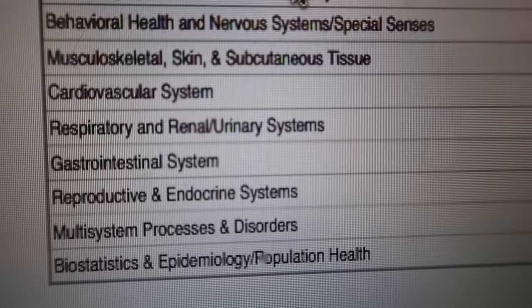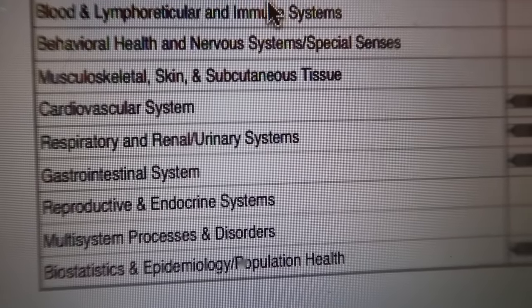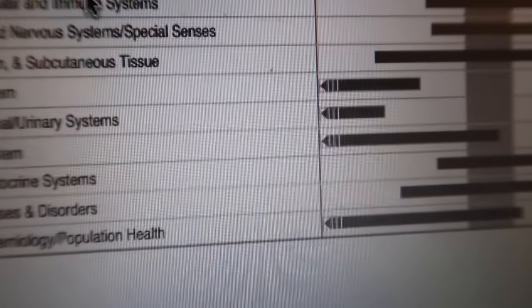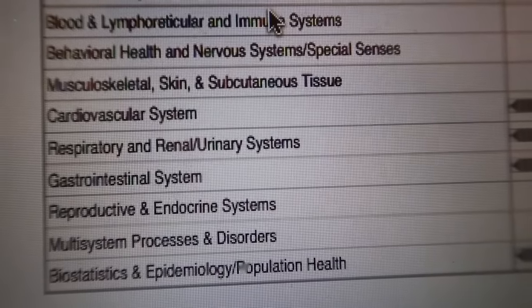And definitely respiratory and renal were. It's kind of odd that they put those in the same area. And oh my goodness, I sucked at cardio too. But you know, I've been doing some practice questions on UWorld, and I've been scoring 100, so I think I can get that way up.